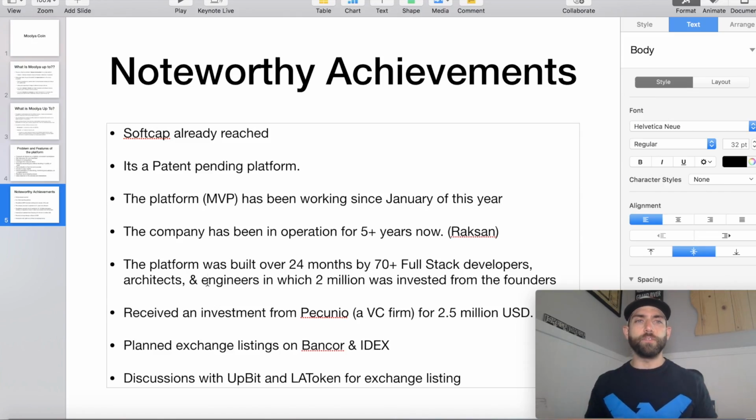And lastly is just a few noteworthy achievements. A few of these we've already mentioned, but as I said, softcap has already been reached. The platform is patent pending, meaning they have patents out for this, along with probably a handful of other patents. I think it's like 17 are in place, 5 have been approved, maybe 8 are waiting or so. I'd have to double check on that, but they do have all that work in place for their patents.